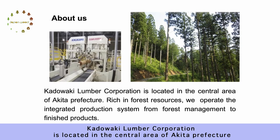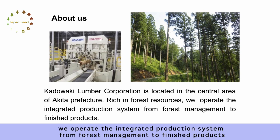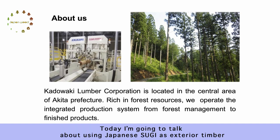Kadowaki Lumber Corporation is located in the central area of Akita Prefecture. Rich in forest resources, we operate an integrated production system from forest management to finished products. Today, I'm going to talk about using Japanese sugi as exterior timber.